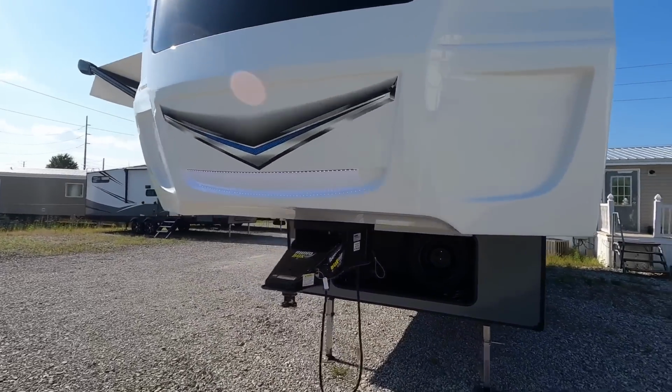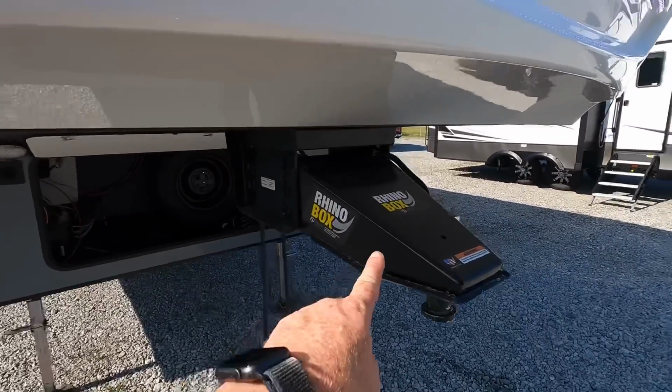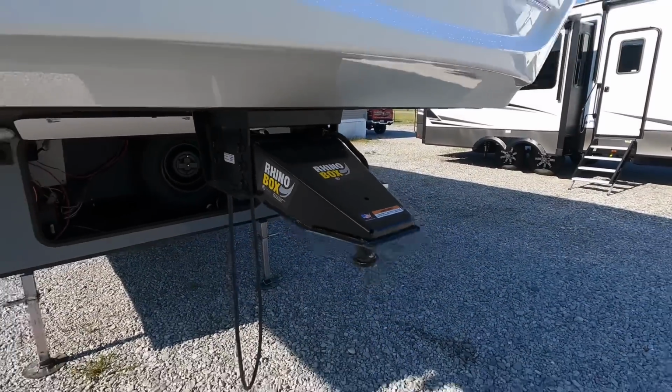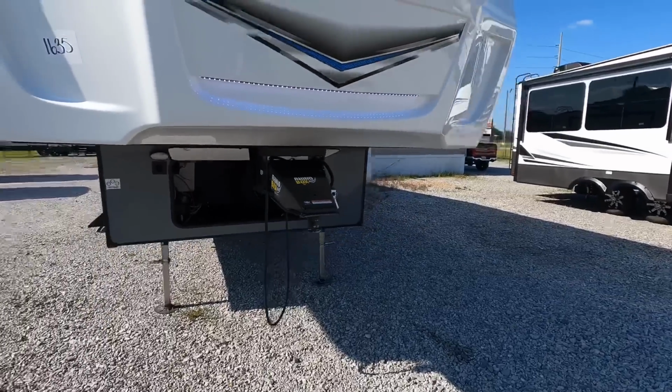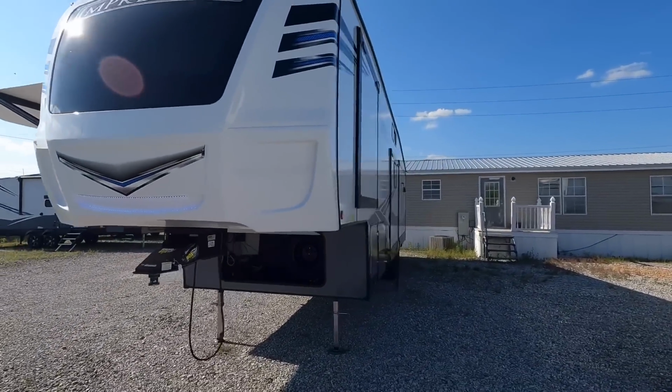Gross vehicle weight rating 13,935 pounds with a hitch weight. Hitch weight on this unit of 1,935 pounds. So definitely check the load and tow capacity of your vehicle before purchasing this model here.